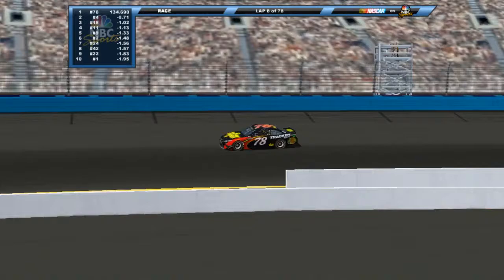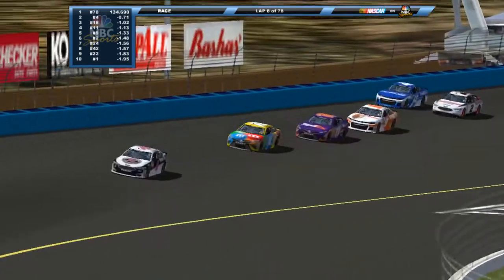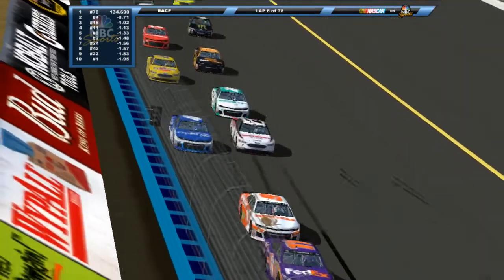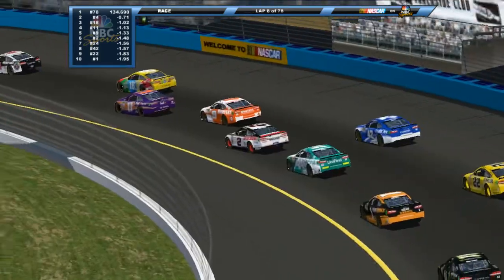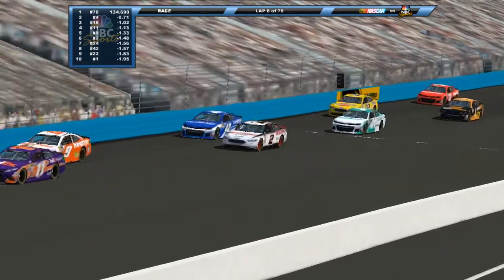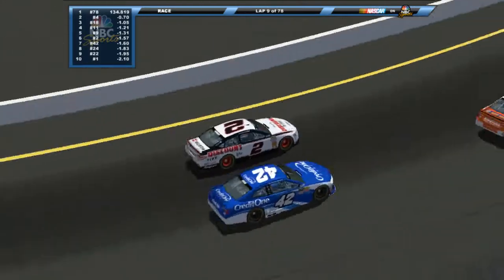And every single lap that goes by, Truex continues to pull away from Harvick. Got three wide action almost behind them between Larson, Keselowski, and William Byron there. I think they were three wide off turn 2, but William Byron got a little bit loose there. So both of them are racing for the 6th position.